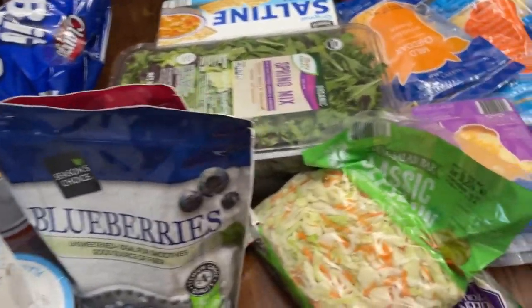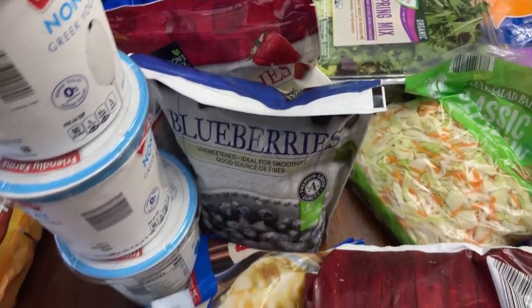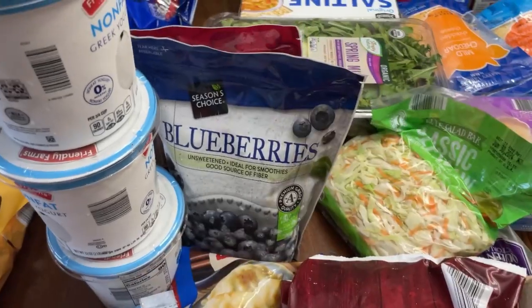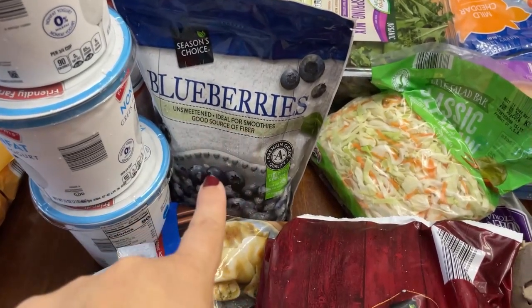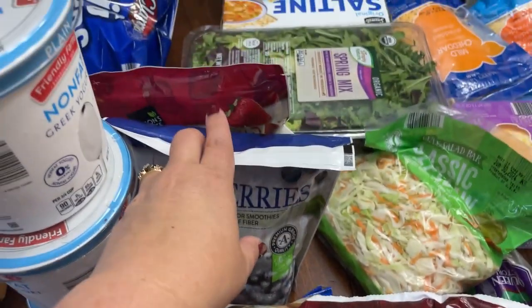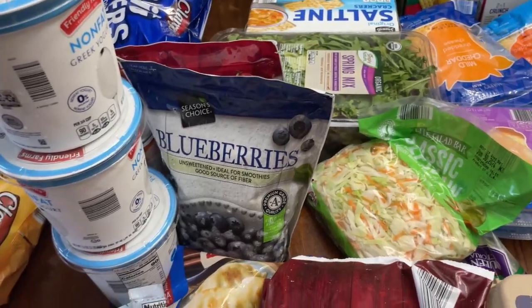Okay, then I got some frozen blueberries and frozen strawberries. I usually buy mixed berries, but they didn't have any mixed berries this time. And so I bought these, and I have a recipe that I want to try the frozen strawberries with. And so that is one reason I got those.